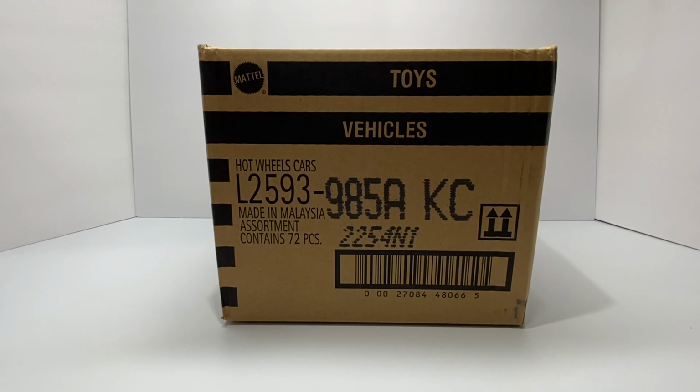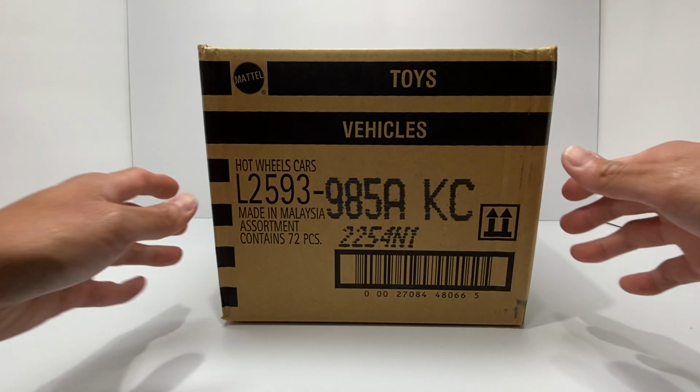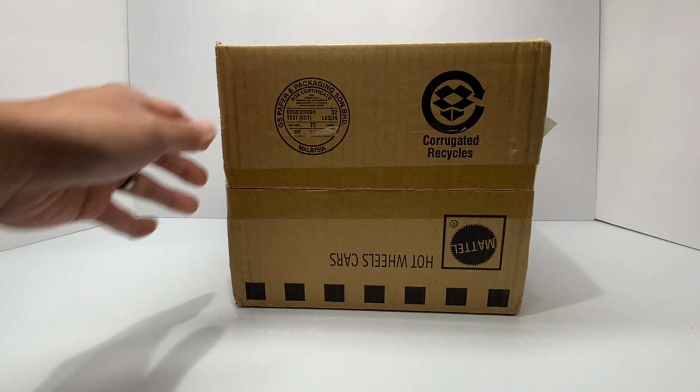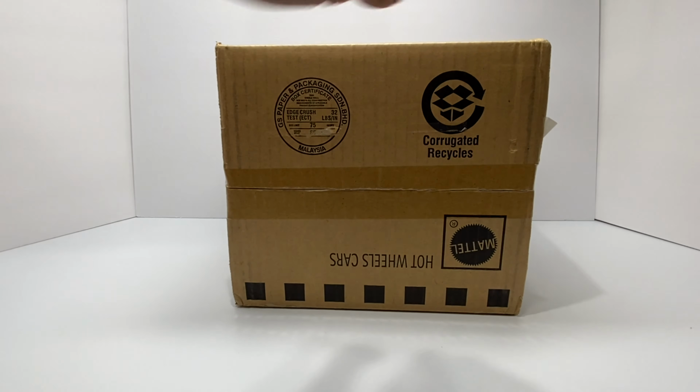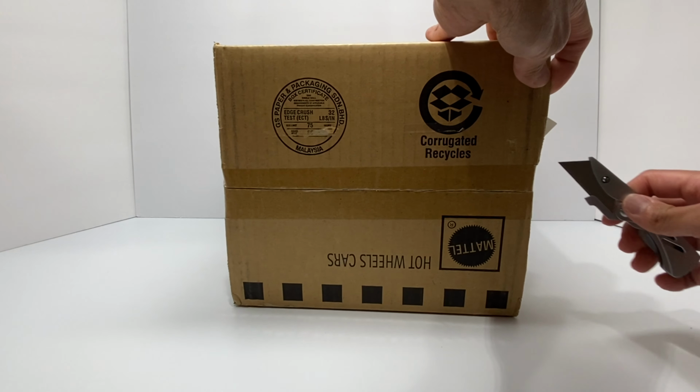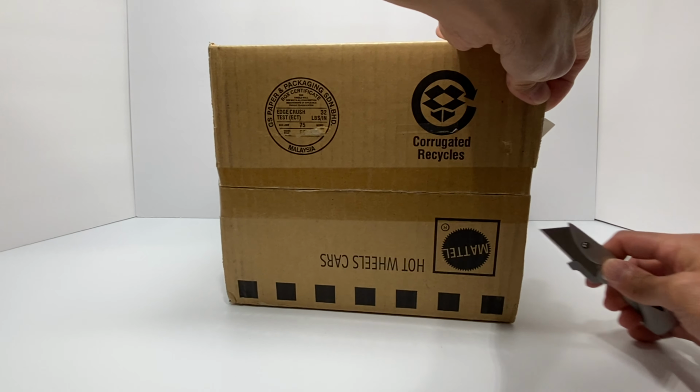So without further ado, let's get these cases open. We'll start with the A case just to be in alphabetical order. I'm actually going to open this up from the bottom, because this, to me, is a vintage case and I would like to keep it in as preserved condition as possible. So let's just get this open.